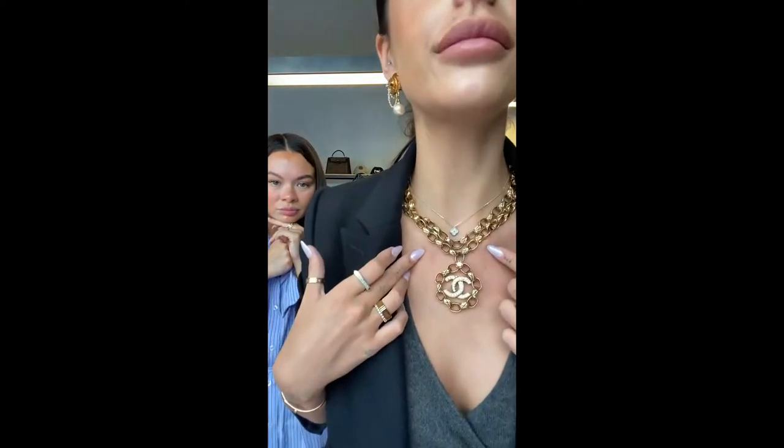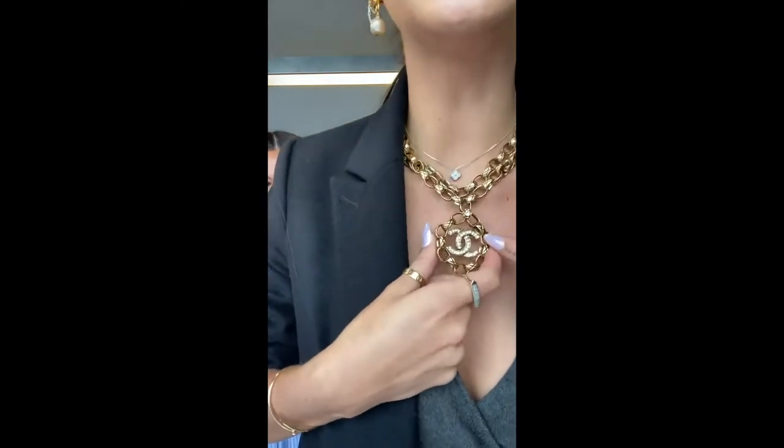It's a really collectible 23 collection, which is early 90s. I've never seen this. It's a double chain. It's the Bijou, big CC logo, and it's got these insane crystals all over. I've never, ever seen it in the double.